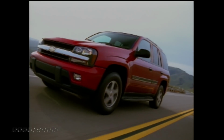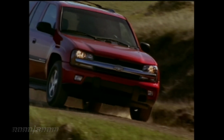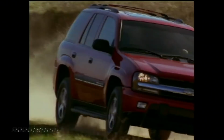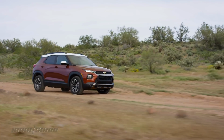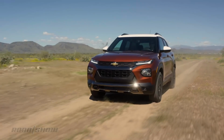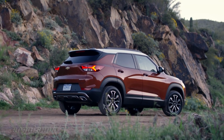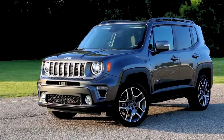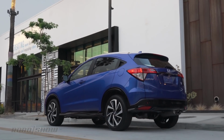We last saw the Chevy Trailblazer in 2009 as a midsize SUV with optional V8 power and not a driver's aid in sight. Fast forward 11 or so years and the Trailblazer is back, albeit in a smaller package and with decidedly less power. For the 2021 model year, Chevy has reimagined the Trailblazer as a subcompact crossover, going against the likes of the Jeep Renegade, the Nissan Kicks, and the Honda HR-V.